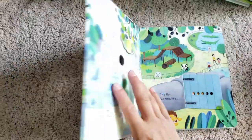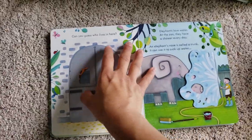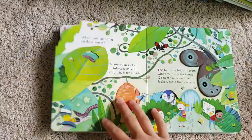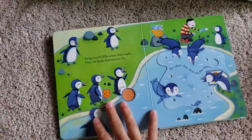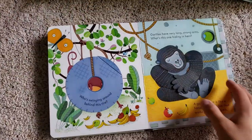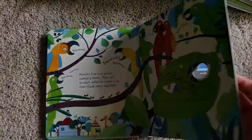And then the zoo is one of my favorites. It's got a lot of cute little animals, cute illustrations. I like that a lot of these books have little doors. So every page, I'm not opening every flap because it'll take quite a bit of time, but it's got some little cute ones.